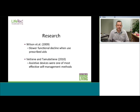So in choosing devices to assist persons with functional decline, it's important to be guided by research for best practice. In relation to research on aids for arthritis sufferers, there is limited research. However, in 2 separate studies related to the use of AT involving arthritis sufferers, the authors reported that the aids were beneficial to participants.